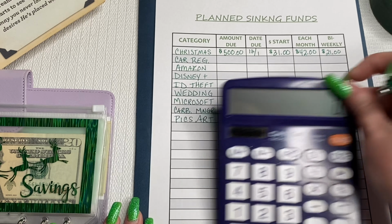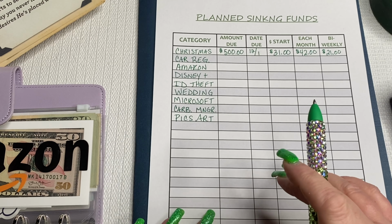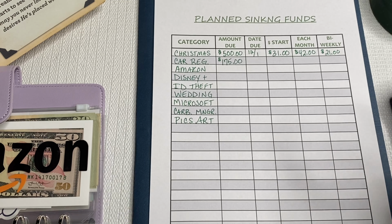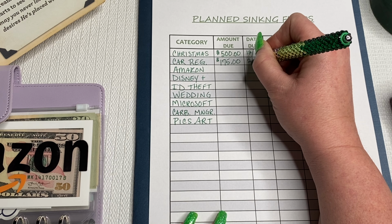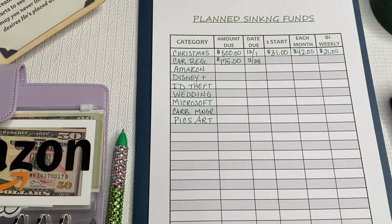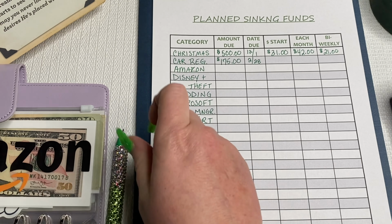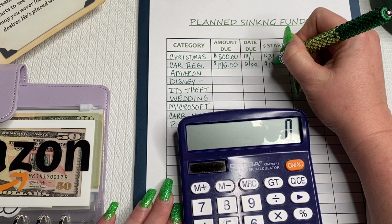So we'll go ahead and do car registration next. So car registration, I am budgeting $175, and I think that should cover it, especially if I do it with where there's fees online or whatever. And this needs to be funded by the end of February. So we only have 2 months to get this funded. So by 2/28, how much are we starting with for car registration? We are starting with $134 for car registration, because I have been funding it most of the year.